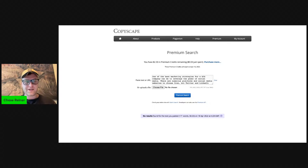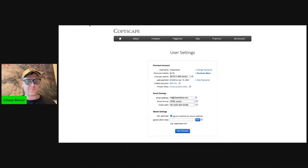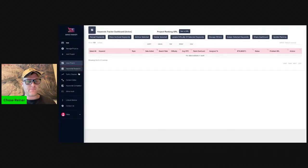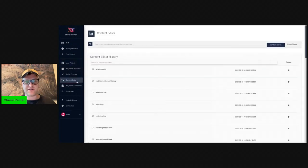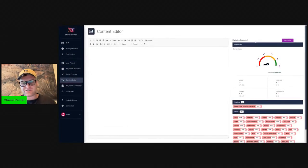So we got a completely brand new addition to the tool. As you know, we already have a bunch of other cool stuff in the tool, like the content editor that allows you to optimize for the averages that are on Google, the keyword research, all that good stuff. But now we finally have the AI implemented. So now you can just generate as much text as you want that's unique and get these scores raised up.